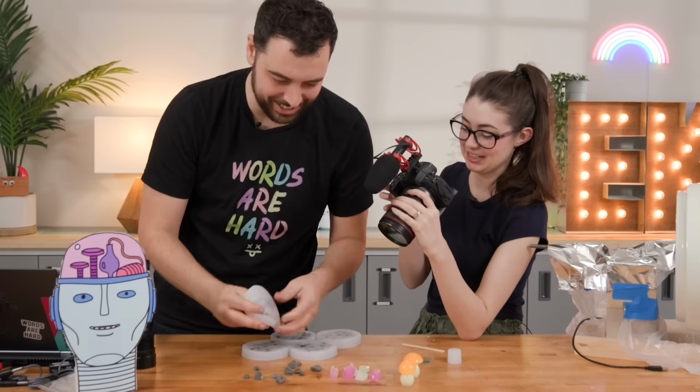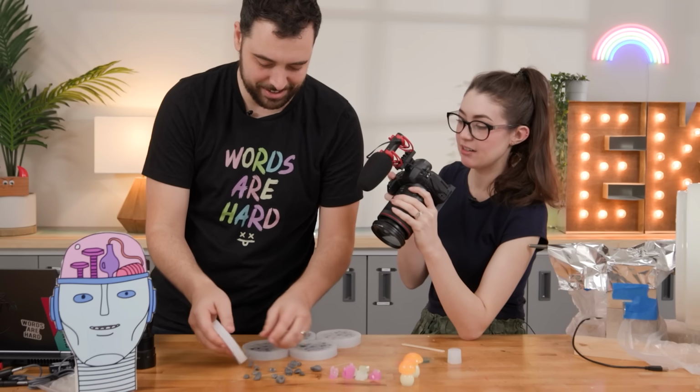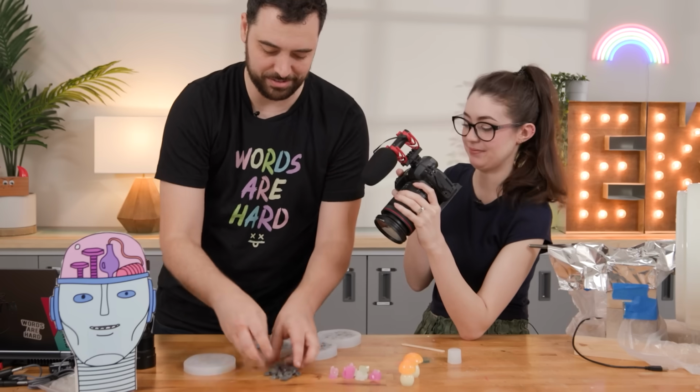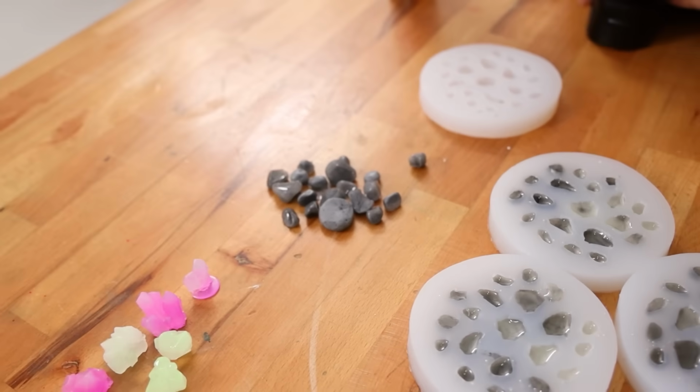So you're saying mine are ugly? I'm just saying they're not what Echo asked for. Didn't he ask for gray? No, he asked for white with streaks of gray. Oh. Look at that though, they still glow. Oh yeah. I mean, they don't look bad. I think they look cool.